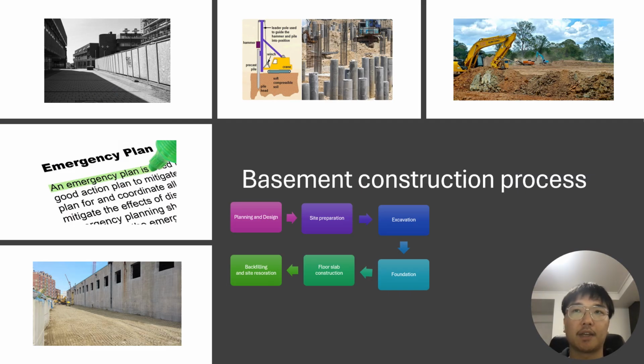The basic basement construction process has six stages in terms of planning and design related to regulation requirements, such as emergency plan and temporary fencing. Development assessment is necessary for the earlier project stage. Regular inspections are important during each stage, following the safety precautions.